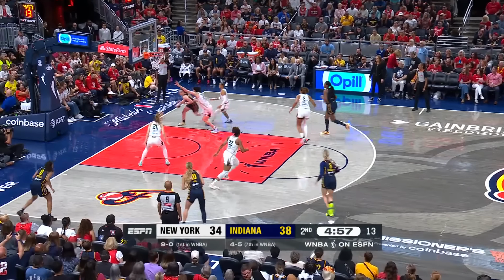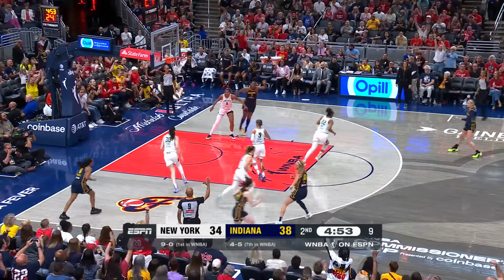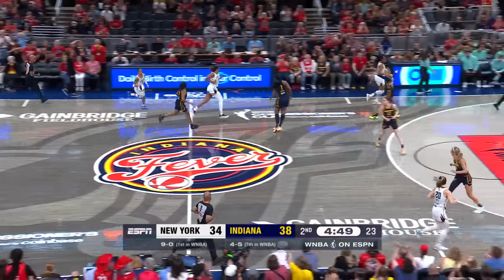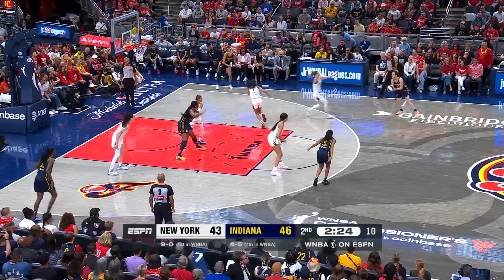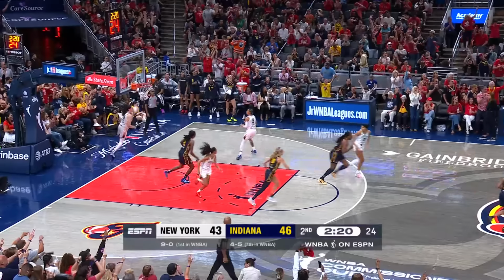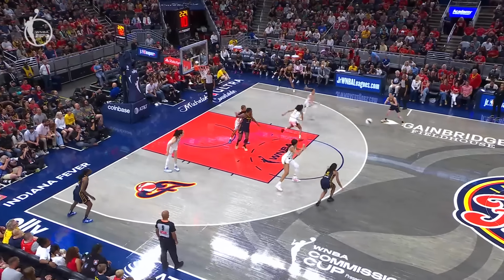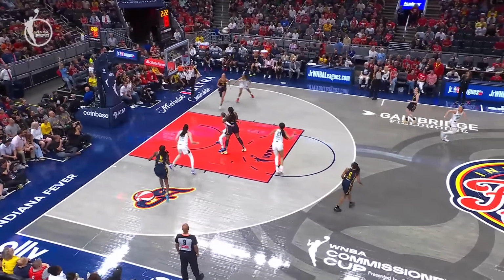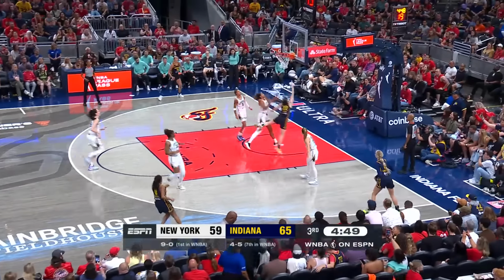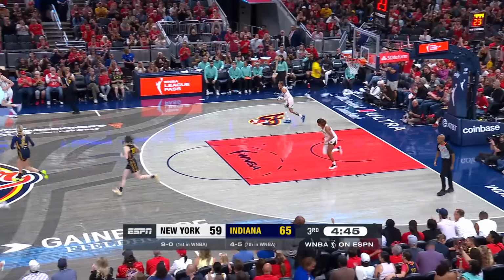Now Caitlin going to drive around Stewart. Hull left open momentarily, and she nailed it. Who's the first? This one? Caitlin Clark! Feeling the 3. Get her shot going from deep, deep range here. New York has missed 7 straight shots. Caitlin challenged Sabally and won it.